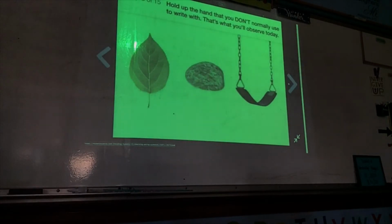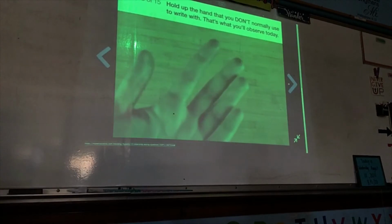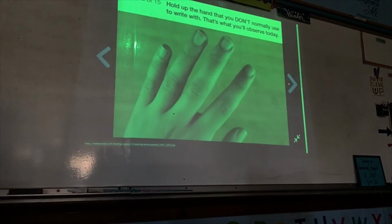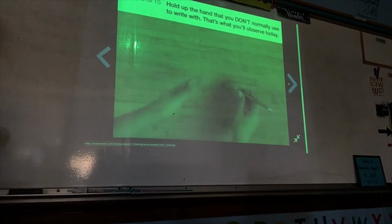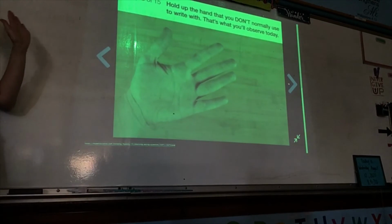You can do today's activity using any object. We chose to use something that you're likely to have around, a hand. We chose a hand because even though you see your hand every day, you might not have looked at it really closely before. So if you're going to use a hand too, hold up the hand that you don't normally use to write with. That's the one you'll observe today.